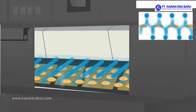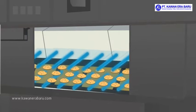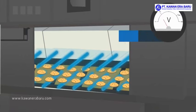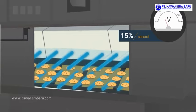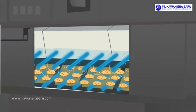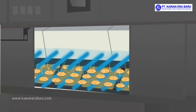Strayfield's moving electrode design provides fast response to moisture variation and efficiency of operation that fixed electrode systems cannot match. Power can be varied at a rate of 15% per second or better to account for variation in input moisture levels. Directly coupling power into the load instead of adjusting the source provides greater efficiency of operation.